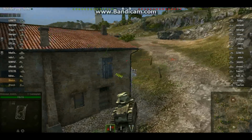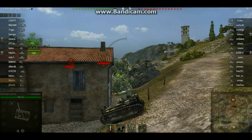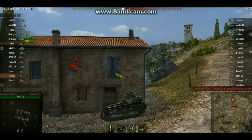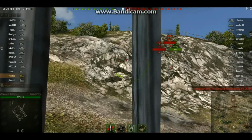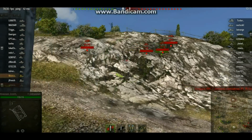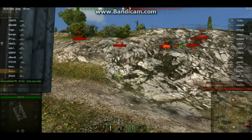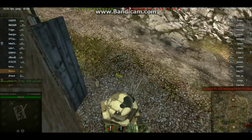Now you'll see that I'm turning around and I'm backing up. This is so that I expose only a minimal section of my tank. If I just go out forward, then I have to expose the whole tank to get that rear turret into position. He's just met 3 people. 4 people. Yep, and he's dead. 5 people. Going straight up that hill is a suicide run. We're down 2 tanks already.